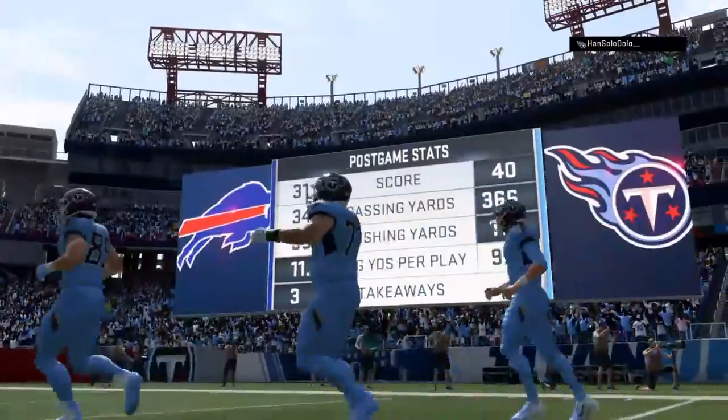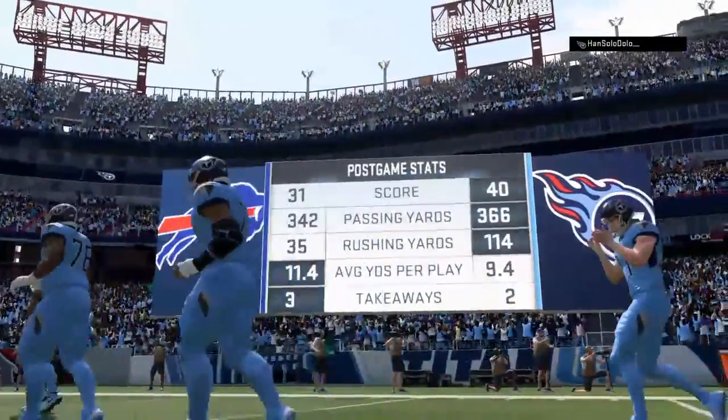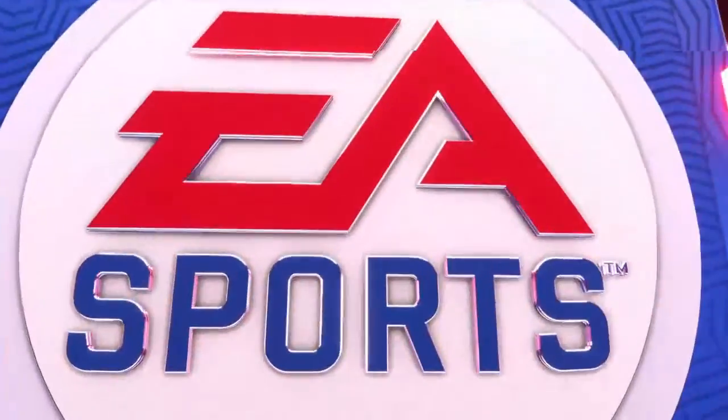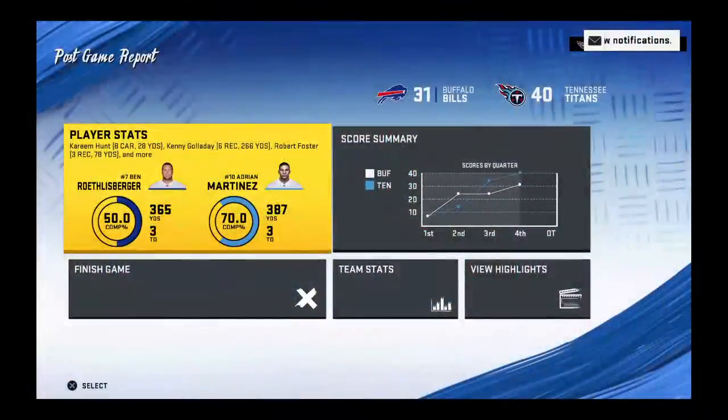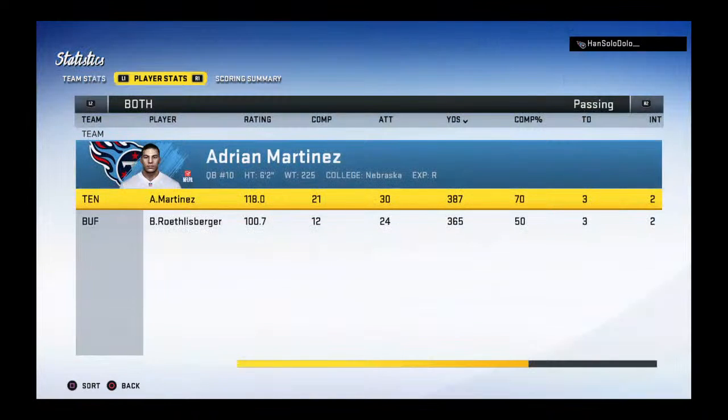So for Tennessee, they at least get the win here to earn a split of their first 2 home games. And they'll get to stay home again next week. Meanwhile, for Buffalo, they will fall to 1-1. And they'll get a chance to redeem themselves at home next week.